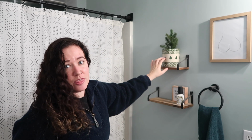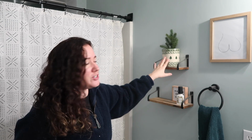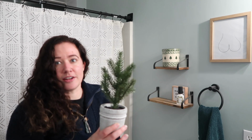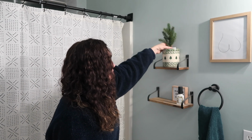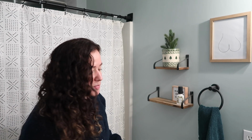This canister I thrifted a couple months ago. I want to say it was like $2 or $3, and this is just a faux tree, another Target find, that I just put in there for right now, in place of, as you saw, another fake plant.